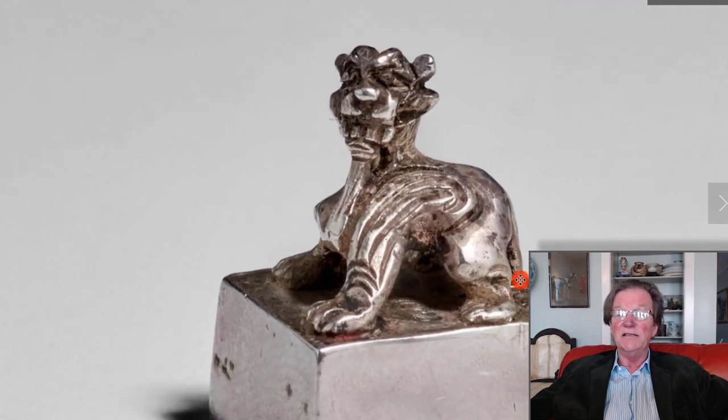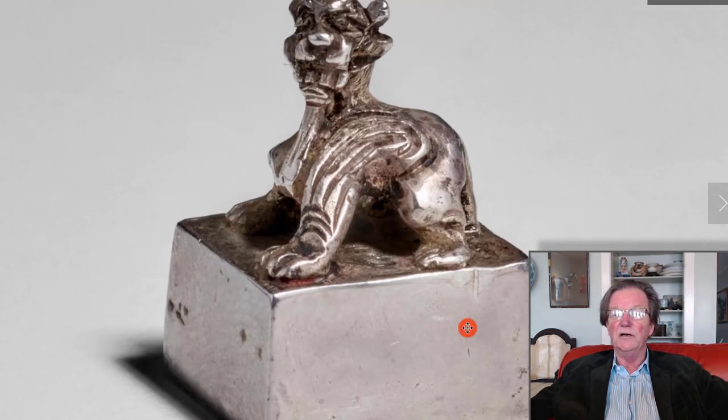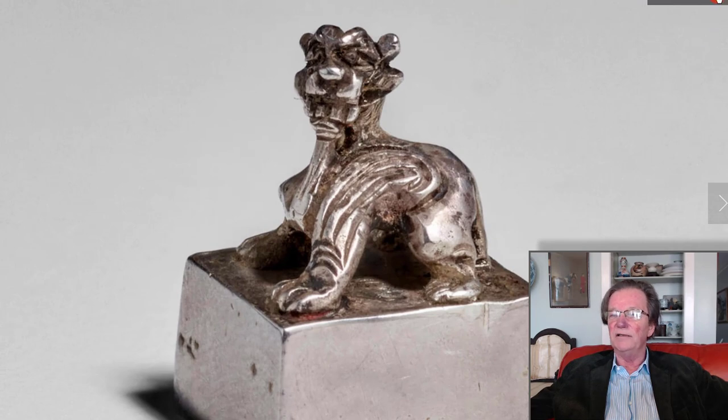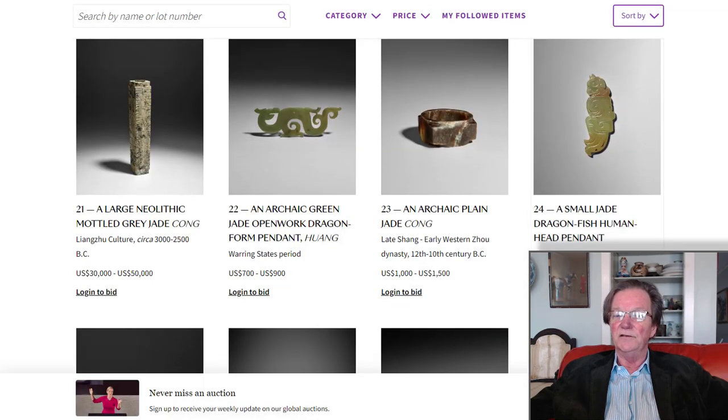But you'll recognize it if you're interested in sculpture from this period, because it looks an awful lot like stone carvings that you see of the lions from that period, with their paws sort of outstretched in front of them, recoiling back a little with their head back. That's a very typical pose, and a beautifully done piece of silver. Really, really lovely. Nice object. It's a great little object. Estimated at $4,000 to $6,000, and there are many, many other items in here too.